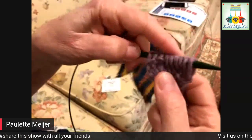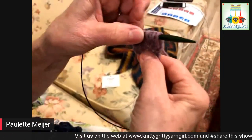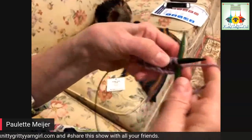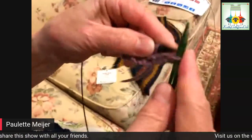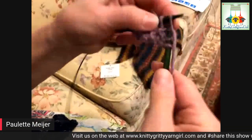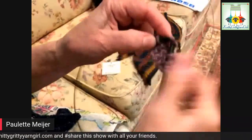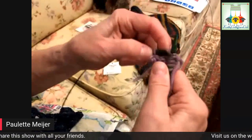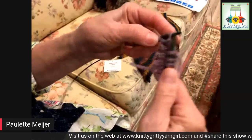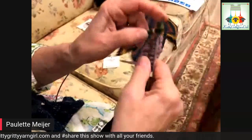So now I went from 3 stitches to 6 stitches to 9 stitches. And now I can knit across my row, and then I'll show you what happens. So what you're doing is this is your setup. Now I'm using a bulky yarn or an Aran weight yarn. When you're doing a shawl and you're doing garter tab, you're usually using a finer weight, maybe a fingering or a sport weight yarn.